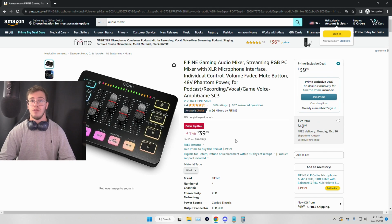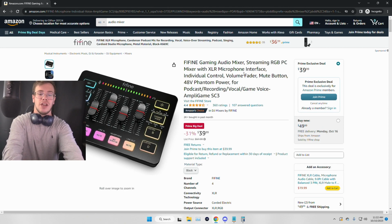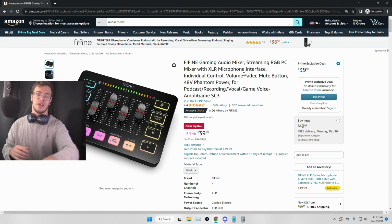Now, if you do want an audio mixer that will get the job done, of course, there's an entry audio mixer by Fifine Gaming Audio. And of course, I've actually used this mixer right now. It's actually on my desk. I can actually show you guys. I'm using it and it's very good. Just kind of mute basic stuff and get things done.